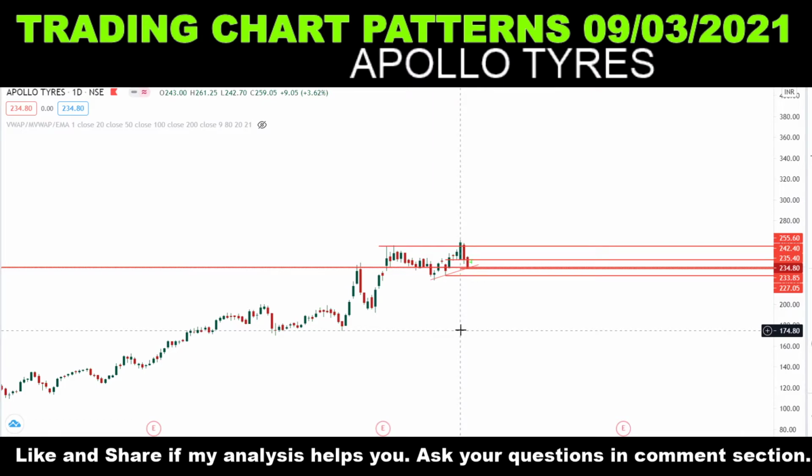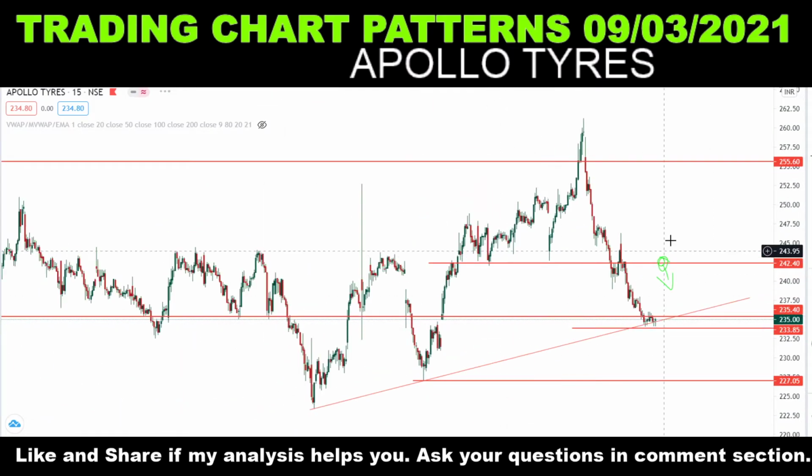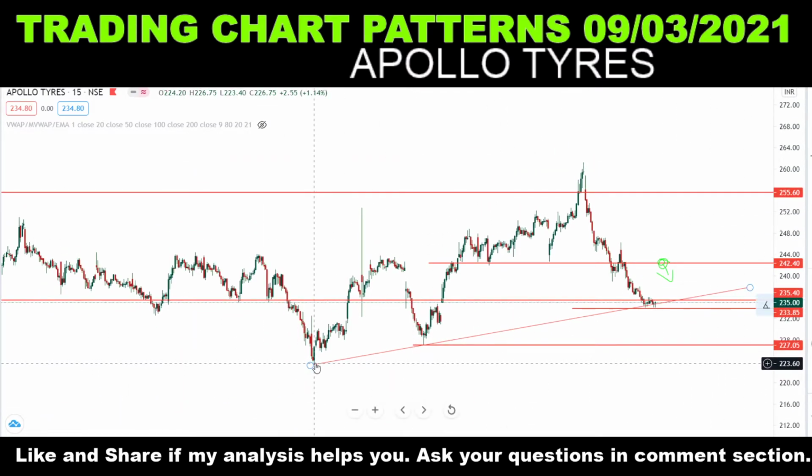And one more thing: what can happen tomorrow in swing positions, or for whoever has a swing position, how to trade this stock tomorrow, or whether one should keep this position in swing or not. Let's analyze this. See, the stock is actually taking support of this trend line, and it has a resistance created right now at 241.